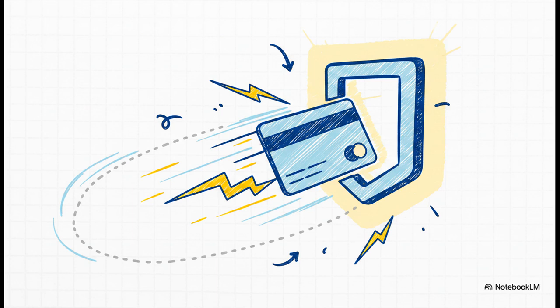Now, you might be wondering about the speed. It's natural to think that adding a whole new layer of digital protection might slow things down, right? Well, actually, no. This entire 4-step process takes only a few seconds. By cutting out the physical plastic and all the clunky legacy infrastructure tied to it, you aren't sacrificing a single ounce of speed. You get all the high-level protection, but with absolutely zero friction at checkout.